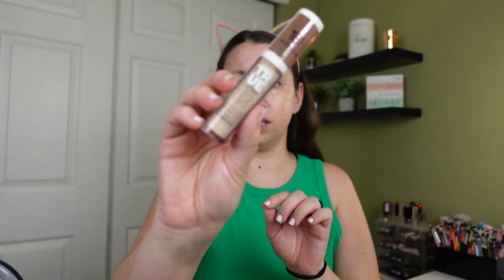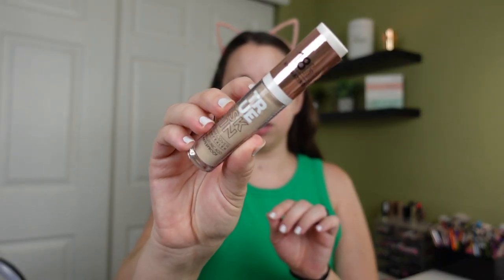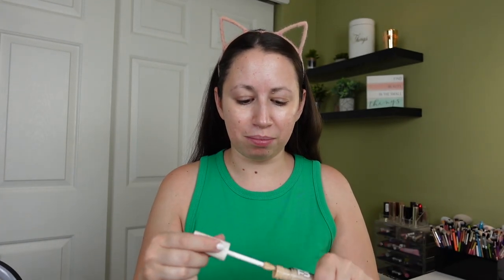I bought this concealer a couple months ago on Amazon, the Catrice True Skin Concealer. I've been really, really liking this. It makes me sad that you can't buy Catrice anywhere, but I guess either their website or Amazon. I really do miss being able to buy it from Ulta, but it's the first time I've bought from Catrice since they kind of pulled out of Ulta. And this concealer has not been disappointing at all. I really, really like it.